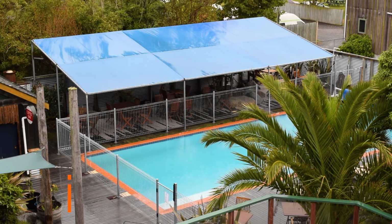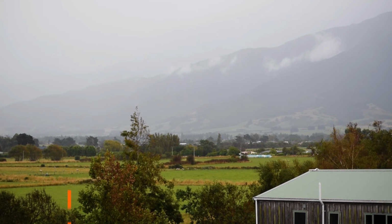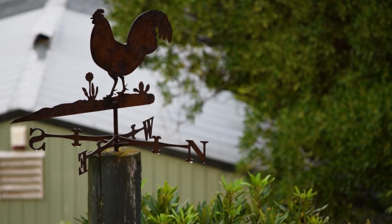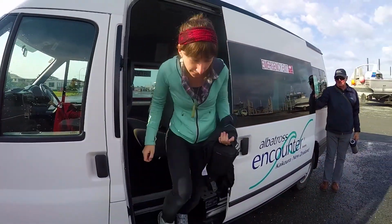This morning we are waking up at the beautiful Dusky Lodge backpacker right here in the heart of Kaikoura, and the weather is not really awesome today. It is kind of rainy, but because it's New Zealand the weather clears out super quickly. That's one of the things that I love the most about this country.